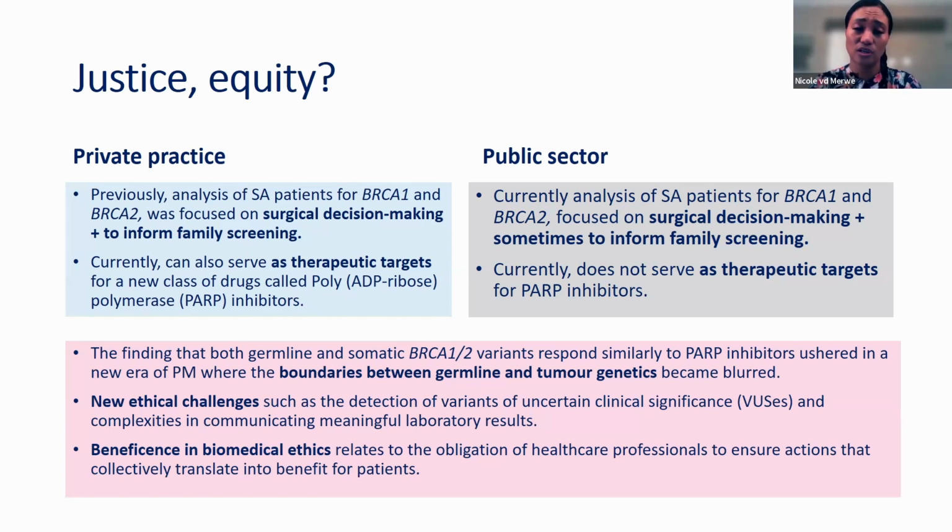So the finding that both germline and somatic BRCA variants respond similarly to PARP inhibitors ushered in a new era of personalized medicine where the boundaries between germline and tumor genetics have become a bit blurred. So there are new ethical challenges, such as the detection of variants of uncertain clinical significance and complexities in communicating meaningful laboratory results. So the beneficence in biomedical ethics relates to the obligation of healthcare professionals to ensure that actions collectively translate to patient benefits. So I guess the question of justice and distributive justice and equity amongst these two sectors, we are definitely not there yet.